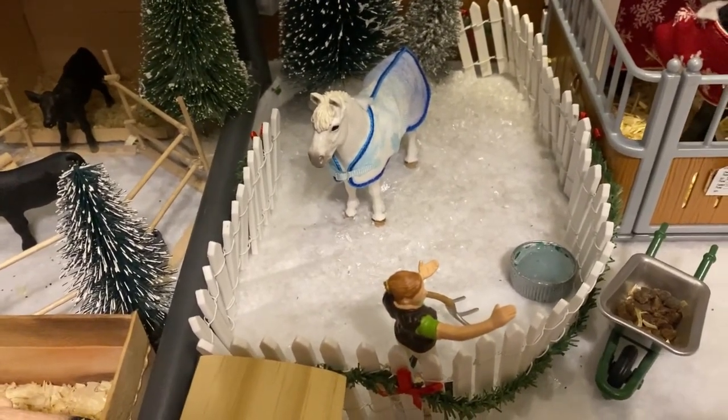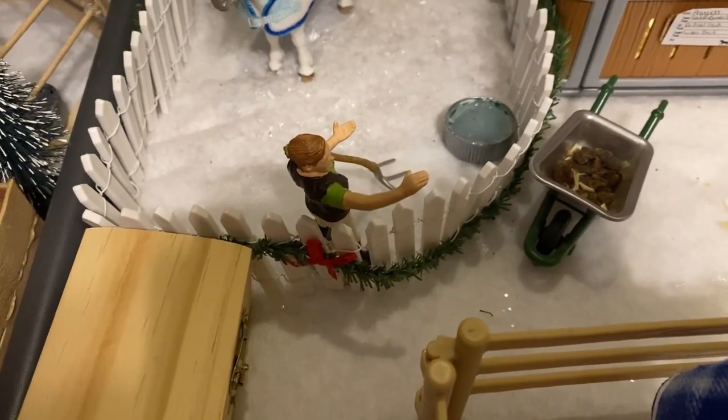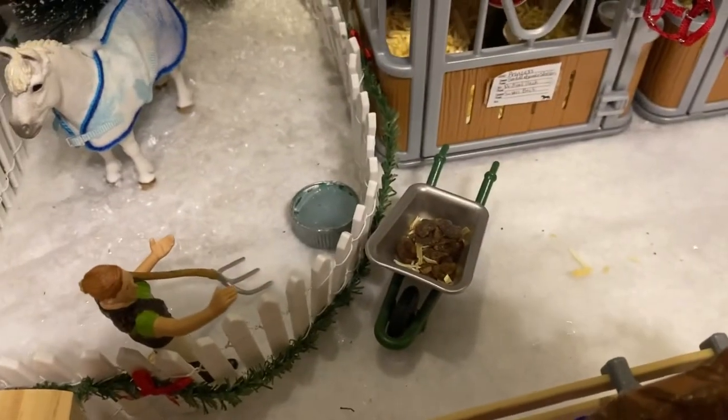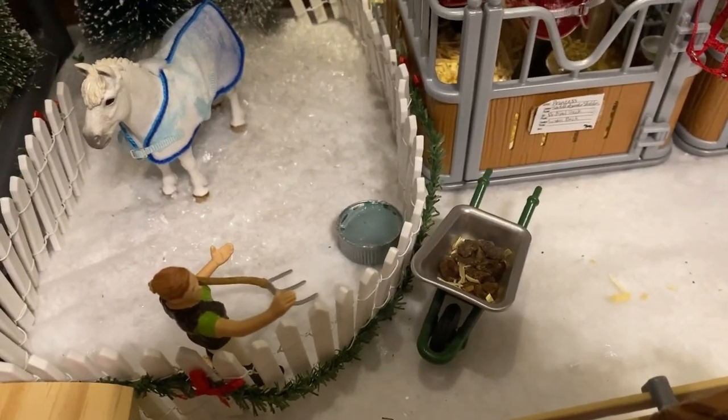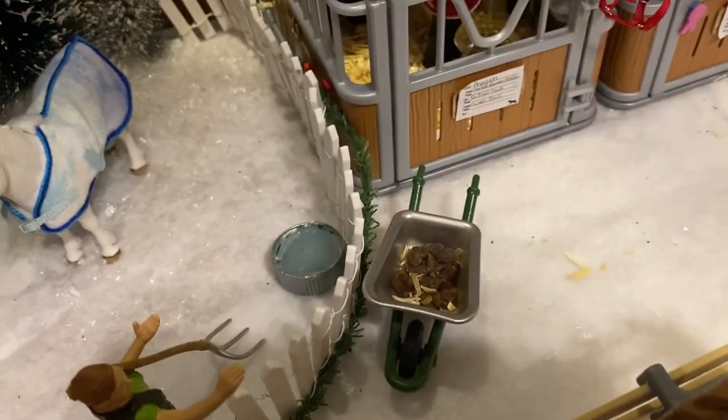This is Finn. He's our Welsh pony stallion. And we have Kelly, who's just mucking out some of the extra poop. But she obviously can't. She's just kind of putting it over the fence, because the fence isn't too tall since it's little ponies. Then we got water.